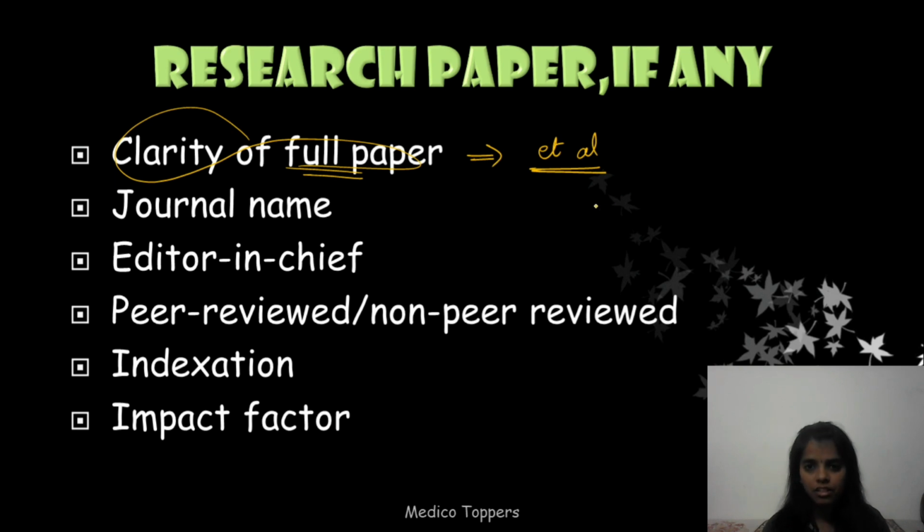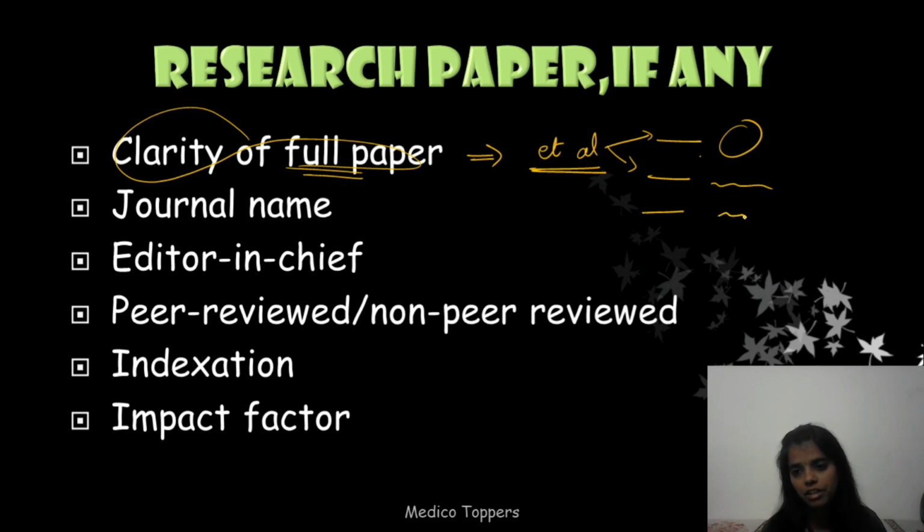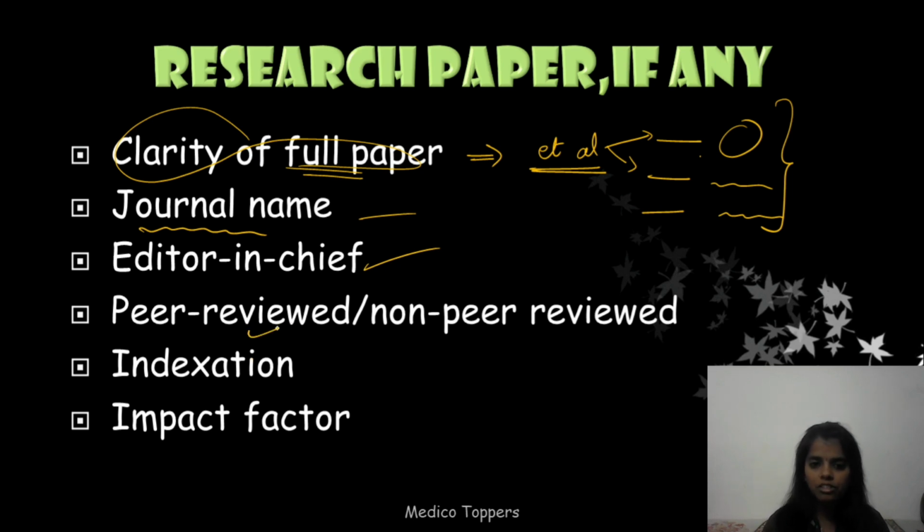And in case the question is asked why these many authors are there, you should have the clarity that this author had done this, this author had helped me in literature review, this author had helped in data acquisition. That type of clarity you should have. Then regarding the journal name where you had published, that should be in your mind. Then the editor-in-chief of that particular journal may or may not be asked, but if you know, that will be very good. Then whether your journal is peer reviewed or non-peer reviewed, you should know.